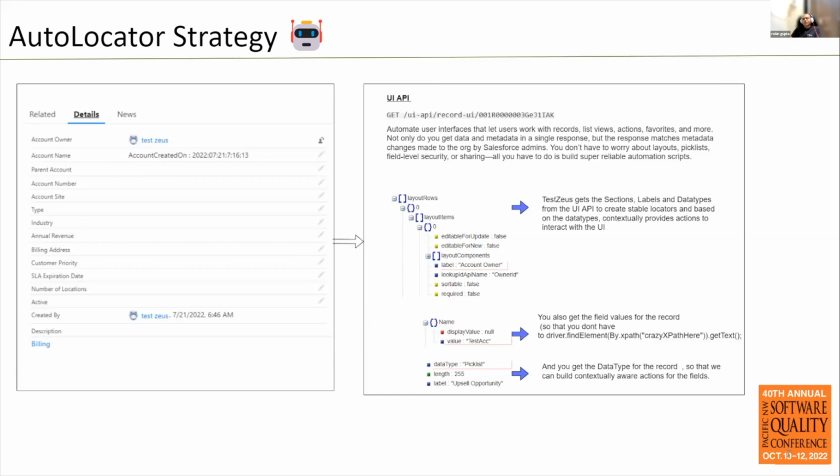Back to the response from the UI API. The part which I was trying to explain is that the UI API also tells you that the first section has this web element on this row, on this column. For example, account owner is actually column 1, row 1. Account name over here is column 1, row 2, and so on and so forth.